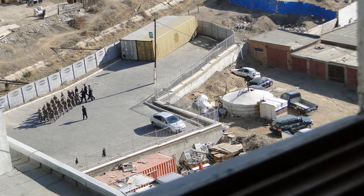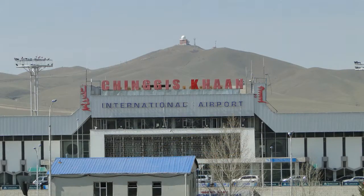From our hotel window, we could see several military vehicles on the streets, as well as the military marching. And there, right in the foreground, is a yurt. Our final view of Mongolia was the Chinggis Khan International Airport. This is a very large airport, having one gate. We left from here on our way back to Beijing for one more overnight stay before our return home.